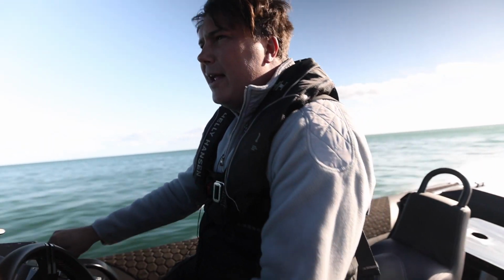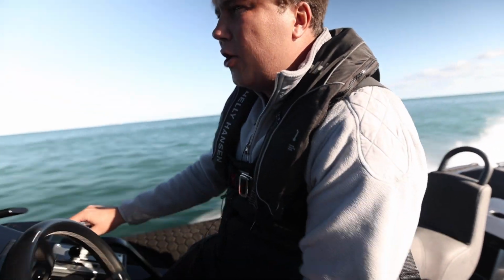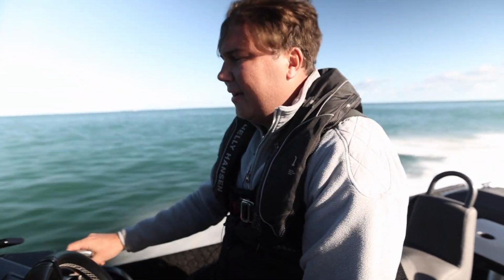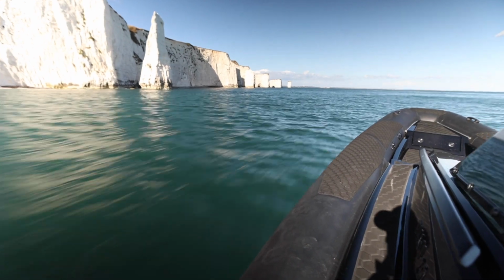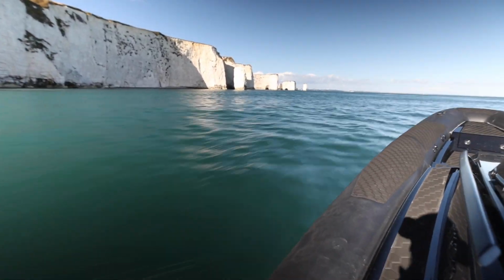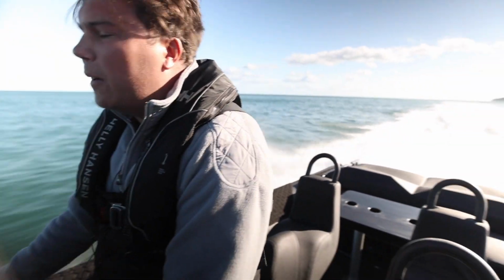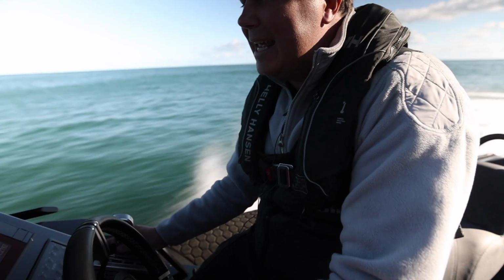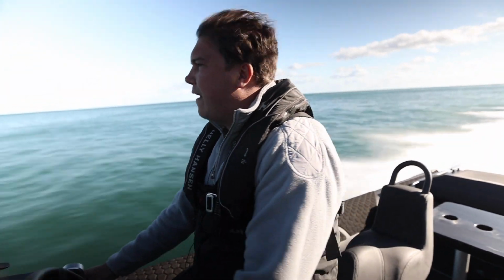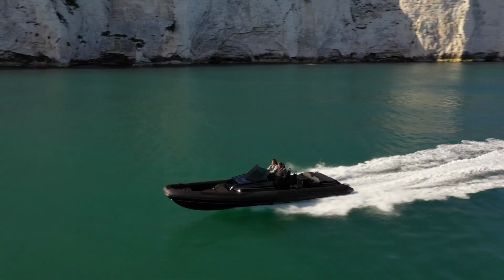If we turn downwind, where this boat really wants to be cruising is 40 knots. There we go, getting up there now. It just feels so happy at that speed. 40 knots now, we're doing 1.2 litres per nautical mile. 46 litres an hour at 40 knots. Very, very comfortably. And that is really where you see what this boat is designed to do.